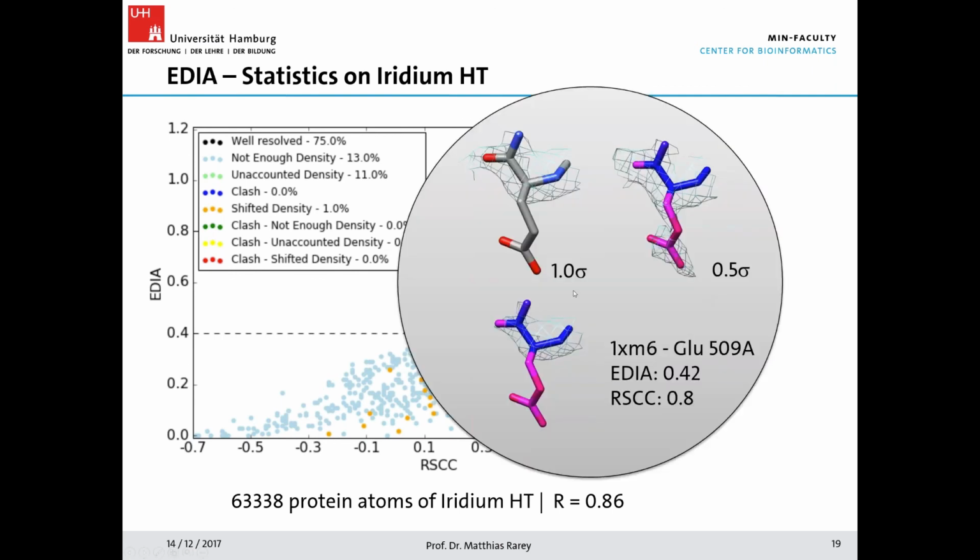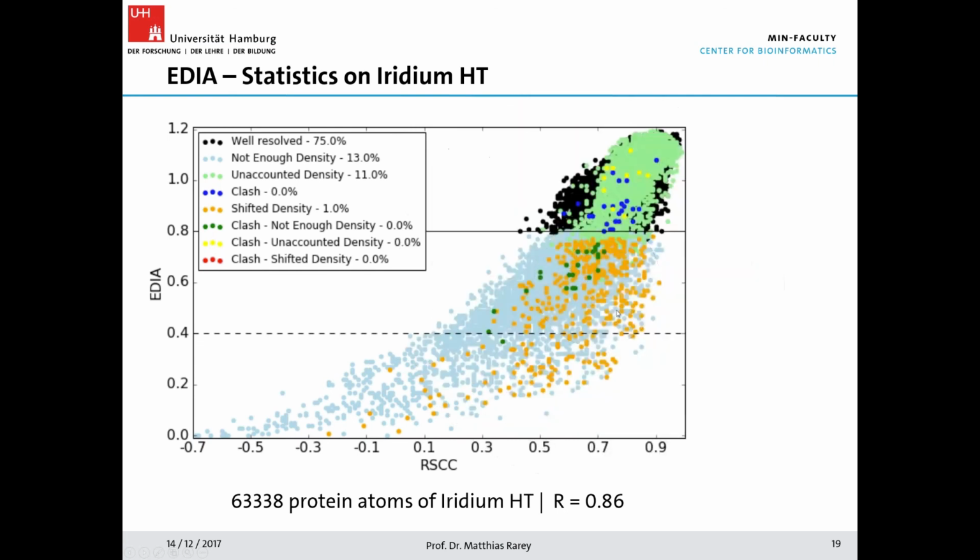Just a few examples here, so we can now look at lots of structures. So a sidechain here with EDR values of 0.4, which is very low, and an RSCC of 0.8. The reason why this happens is that RSCC measures correlation, EDR measures the absolute availability of electron density. So you see there is density in here which supports this direction, but this is certainly not at the level which we would expect if we have a clear signal for the structure here.